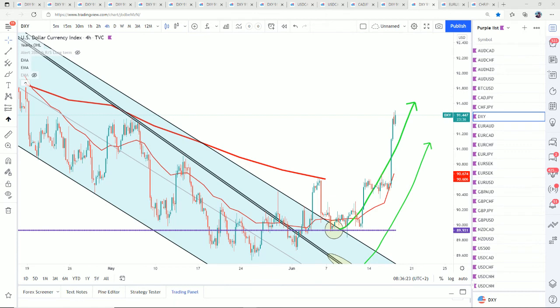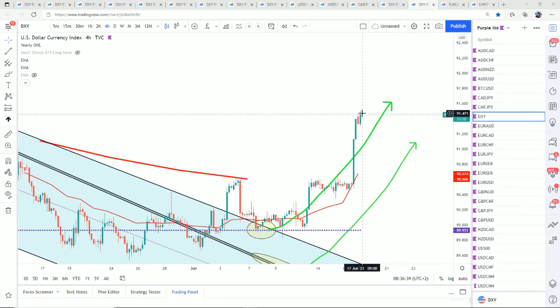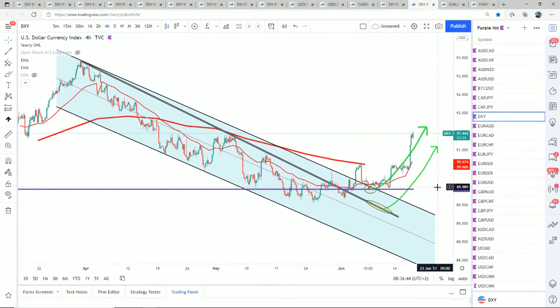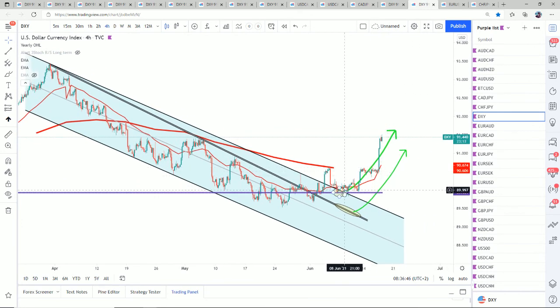Even if we come back, even if we would backtest the 20 EMA here somewhere, the weekly 20 EMA, sorry, I was on the wrong screen. So even if we come back to retest the 20 EMA, which I don't think we will see now, we should pull back much before that. But this price action is definitely very, very bullish and confirming our views.